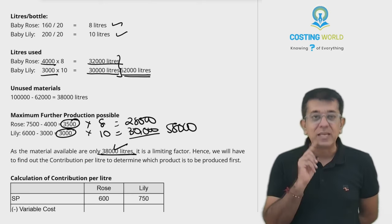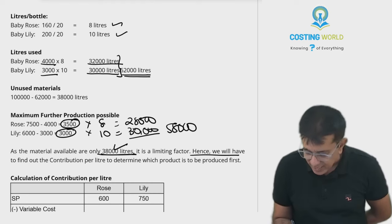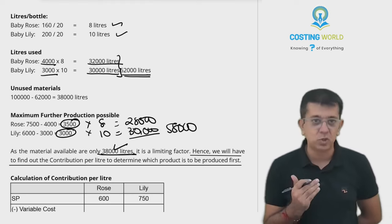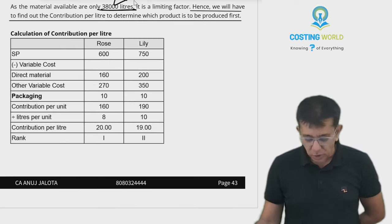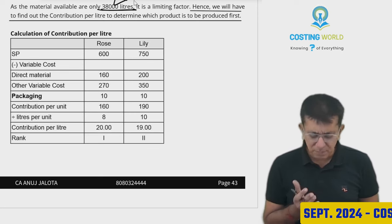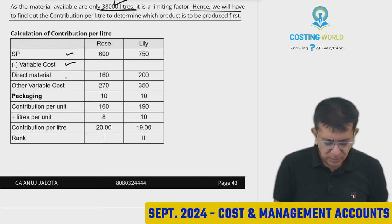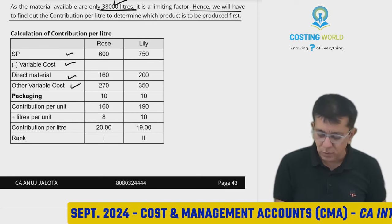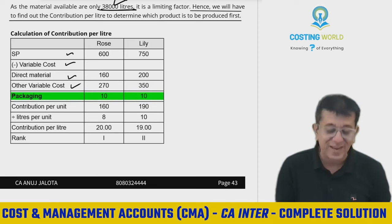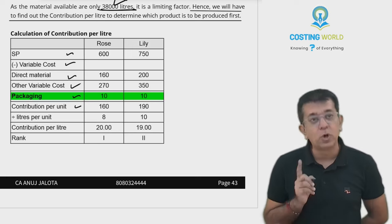So material is a limiting factor, which is measured in liters in this question. Hence we will have to find out contribution per liter to determine which product should be produced first. Let's find out contribution per liter. How to find contribution per liter? Simple. Find out contribution per unit first: selling price minus variable cost. In variable cost, those two costs will be coming, but do remember, there will be one extra cost also of packaging, 10 rupees per liter. You subtract that, you will arrive at contribution per unit.